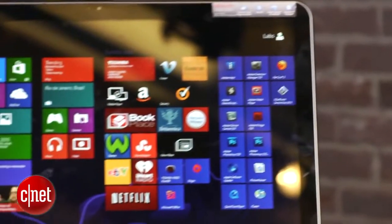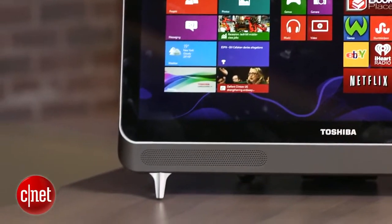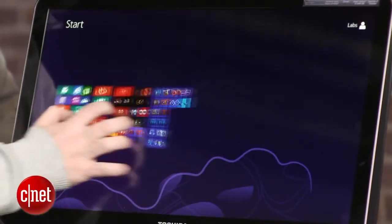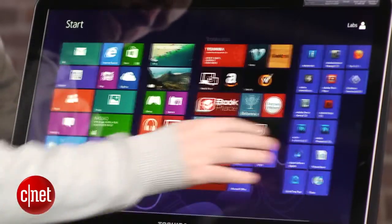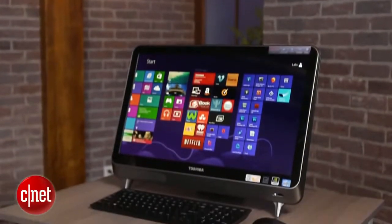The screen is 23 inches, it's 19 by 10 resolution, and it is 10-point touch, and it works pretty much like any other Windows 8 device out there. You might notice a little bit of drag in the screen when you're using it. It's not quite as smooth as you might get from a smartphone or a tablet, but overall the touch input works well enough.